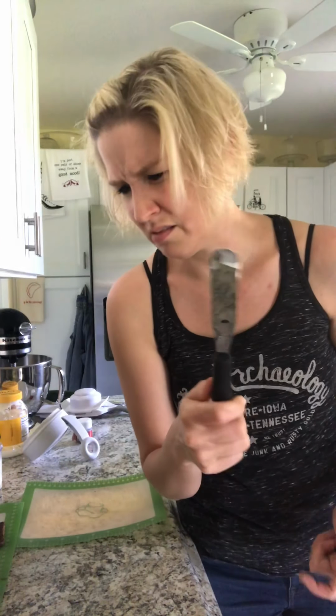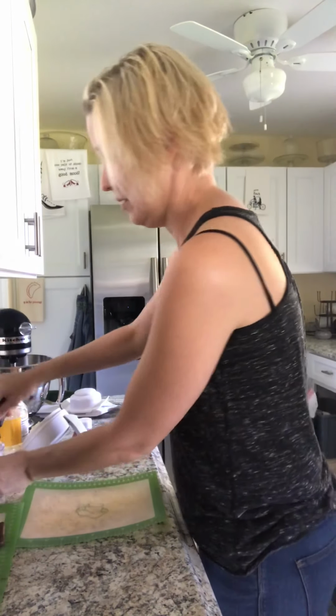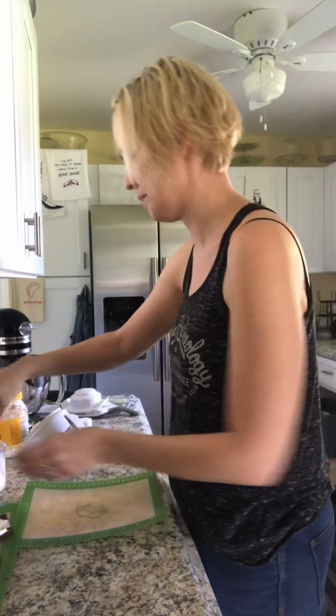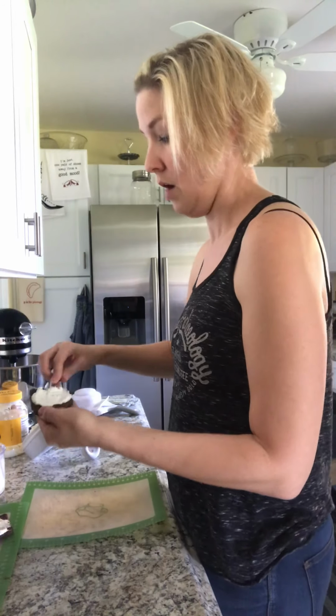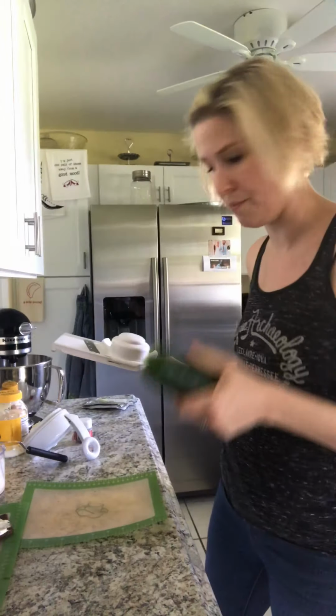What's this called? It's the small spreader. I use this little guy for everything: frosting sugar cookies, cupcakes, butter for pancakes, anything. It's the best little tool. So in we go. We spread it onto our toast. Okay. I'll do a couple of those. I use this thing all the time. It's so handy. Okay, and then the next step is our cucumber.